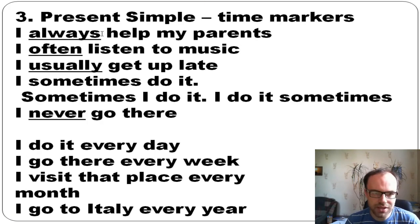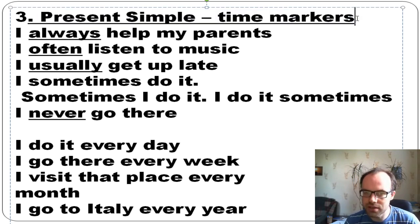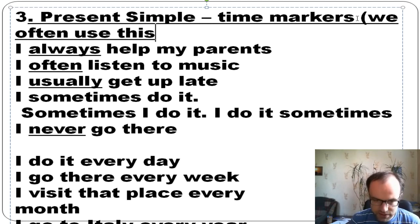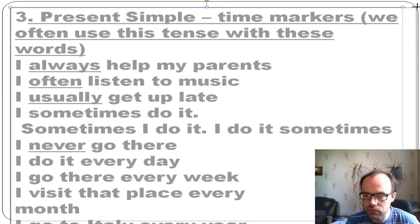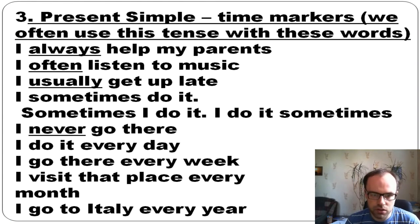Okay? So let's talk about present simple and time markers. Time markers. So we often use present simple with these words. We often use this tense, present simple, with these words. Okay? So you can see it. Always. I always help my parents. Often.